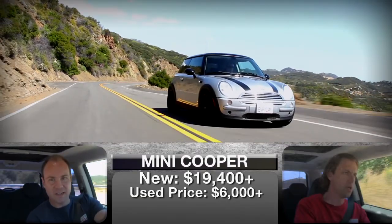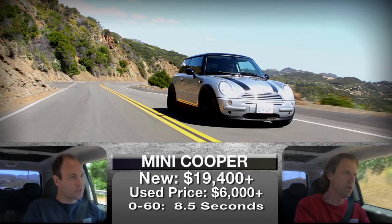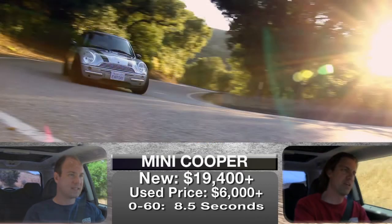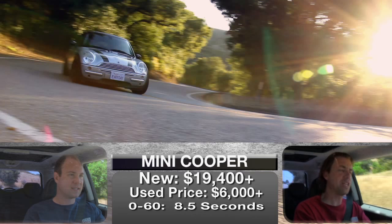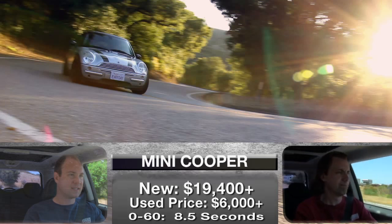This is the car that really strikes a nice balance for being a true sporty car and yet something economical. You can push the Mini with confidence. You can actually throw it down a canyon road, keep up with a lot of things, and it is at the end of the day an economical little cute car.